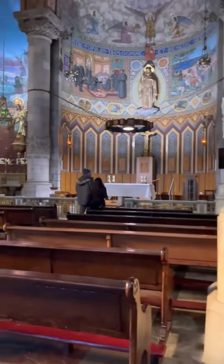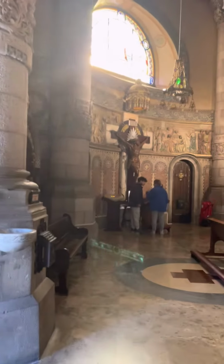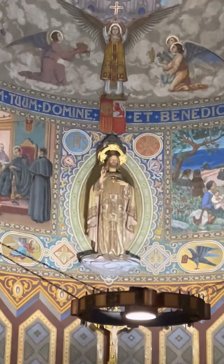The Church of the Sacred Heart, in Catalan Temple Expiatori del Sagrat Cor de Jesús, was designed by Enric Sagnier and completed by his son Josep Maria Sagnier. The church was built in phases, which are easily distinguished by their different architectural styles.